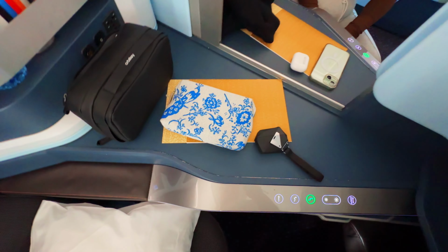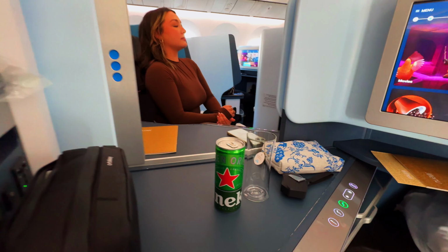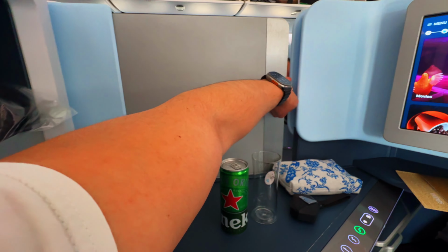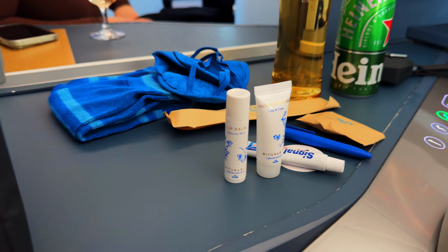But when you go onto the plane, you are greeted by the flight attendant, and they walk you right to your seat, and they offer you a walk-on beverage, which is water, some orange juice, or you can even have champagne or beer. We obviously opted for the Heineken because we were in Amsterdam, but you're also given a pillow, a blanket, and a nice little amenity kit that you'll be able to use throughout the entire flight.